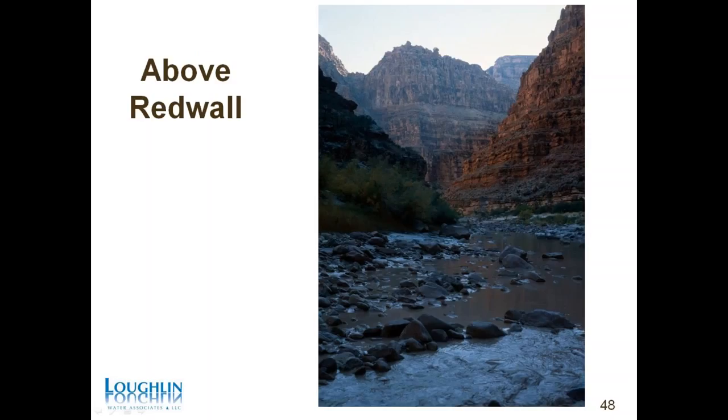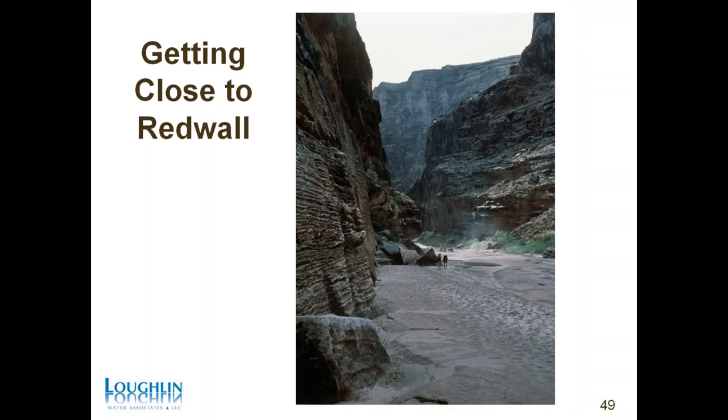So here we are. This was at Thanksgiving also, and this was kind of a minor flood, but the river was flowing, and we're still above the Redwall Limestone here, getting close to the top of the Redwall. The rim's quite a ways up.